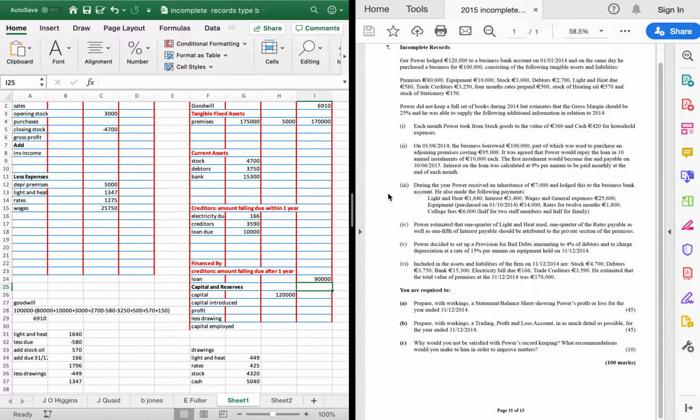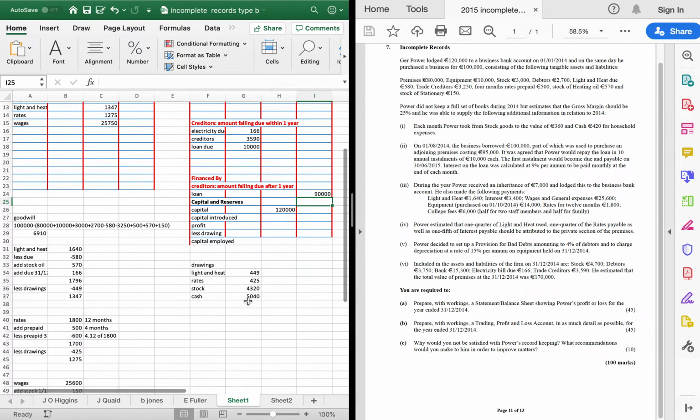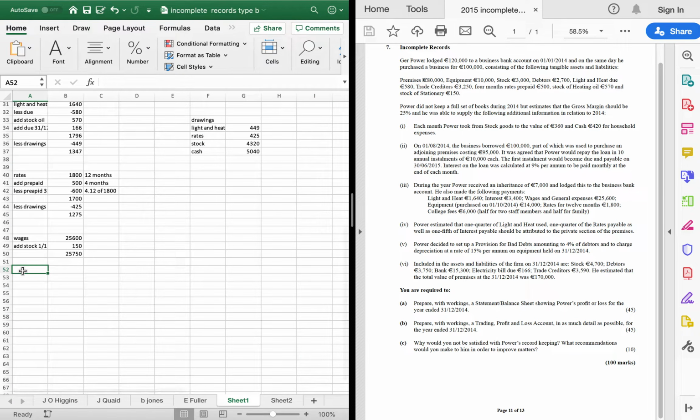The first installment becomes due and payable. We've done that. So interest on the loan is 9% per annum. So I'll do that working. It's 9% of 100,000. You got the loan on the 1st of the 8th, so 8th, 9th, 10th, 11th, 12th. So that's 5/12s.